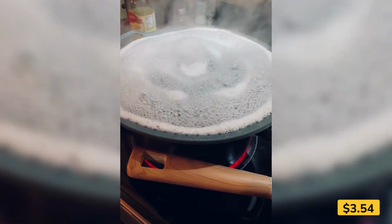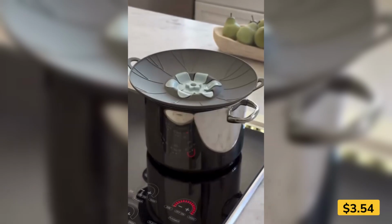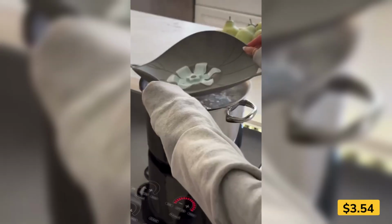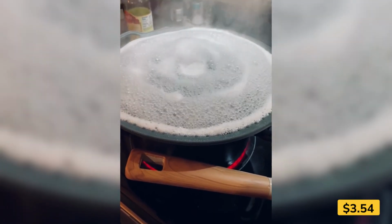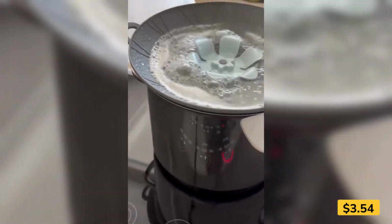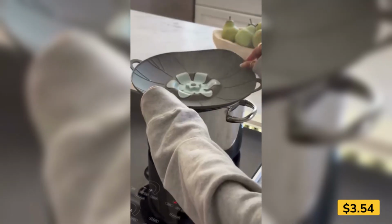Boilovers are the worst. This spill stopper lid makes sure they never happen again. Just place it over your pot and let the heat-resistant design control bubbling spills before they hit your stovetop. The flower pattern isn't just cute, it vents steam while stopping messy overflows. Safe for the microwave, oven, and dishwasher, it fits most pots and pans with ease. Functional, decorative, and your stovetop's new best friend.